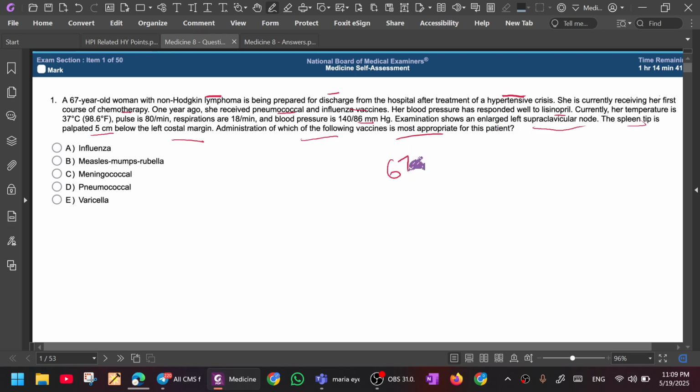Okay, 67. It's pneumococcal, influenza. Ready? She already had it 1 year ago. Okay. Yes.